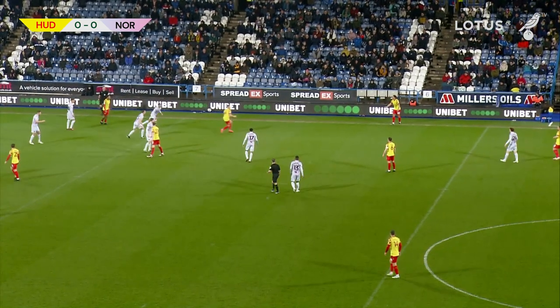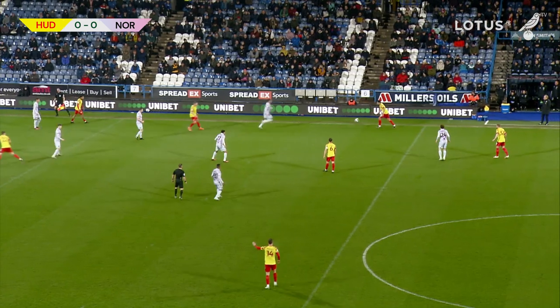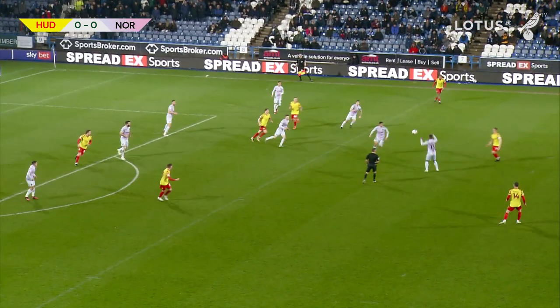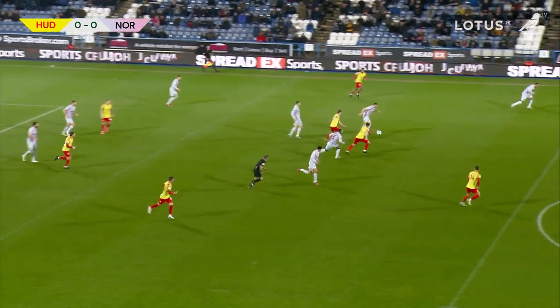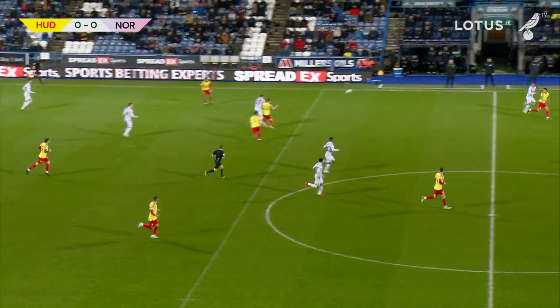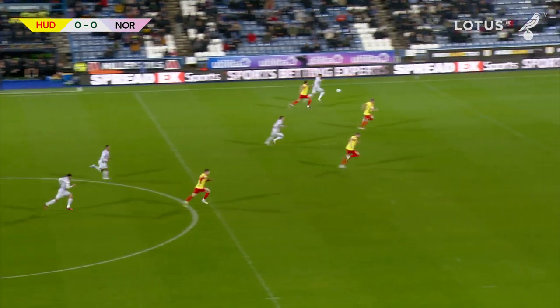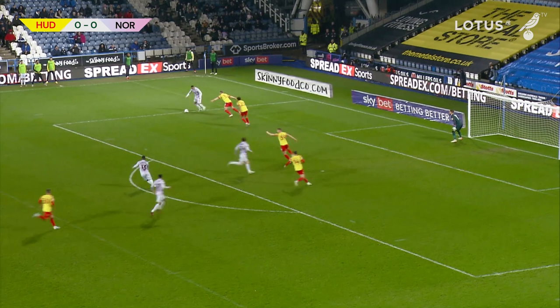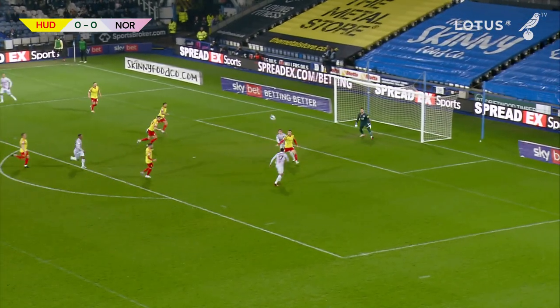Throw in to the Terriers. Back to Edmonds Green, launches it forward, looking for Rodoni to try and do something, but he doesn't, and Norwich City will break. And for the first time in a while, Huddersfield might be a bit stretched here. Eder's trying to use his pace to get forward. He's level with the edge of the box, tries to put it towards the far post.